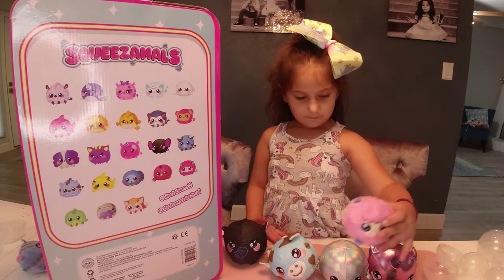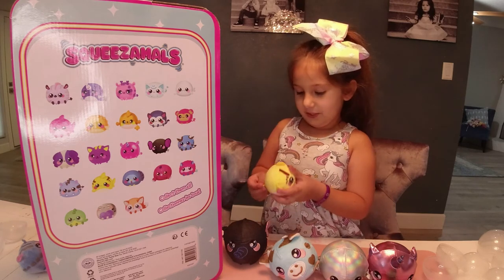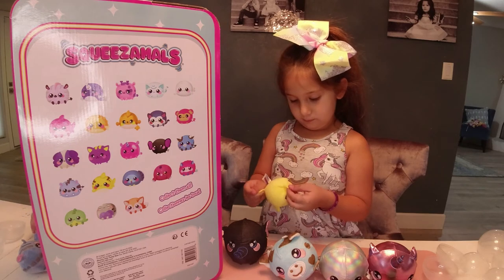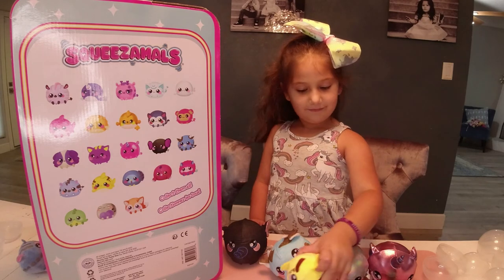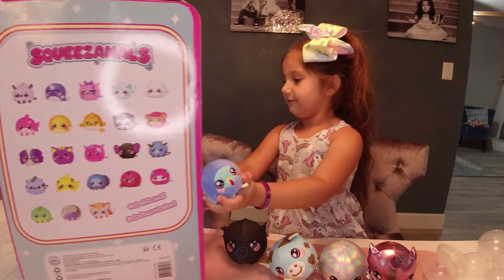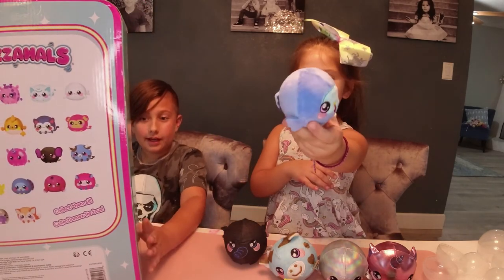Now we have Pikachu baby shark. I don't know, maybe she turned into baby shark. Yeah, and I like how it has yellow, just a really cute one. And yeah, it looks like Pikachu. Okay, next one is a turkey. It is Thanksgiving, so I mean, it's a good one to have.